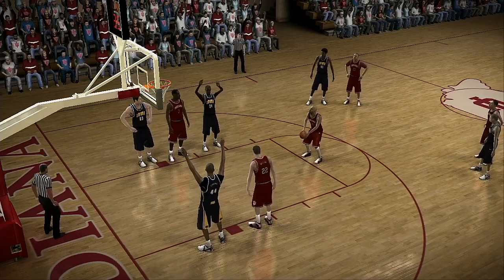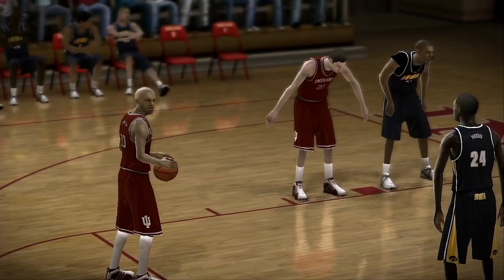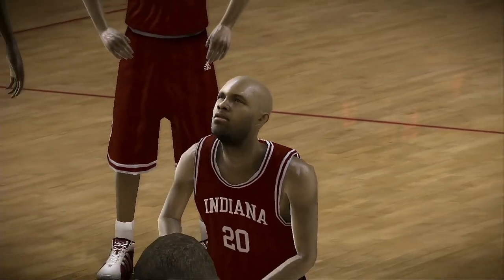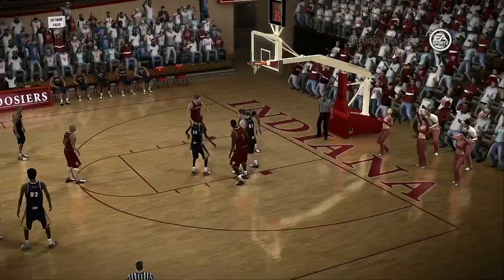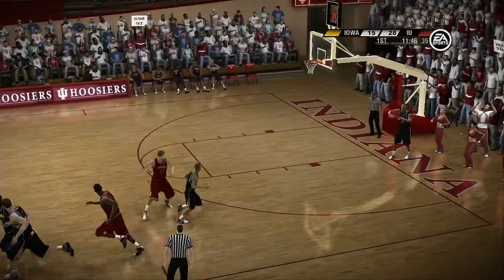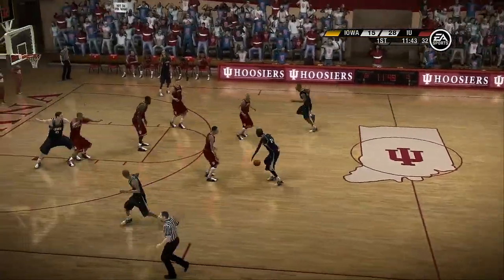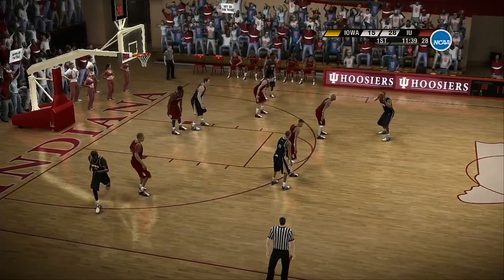He steps up to the line. It's good. Got them both. Oh, he drained it. Nothing but nylon. NBA. Had a momentary look from three-point land.